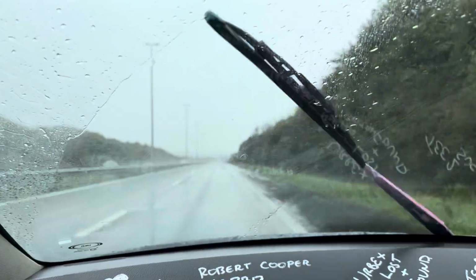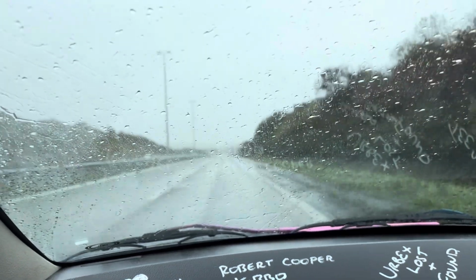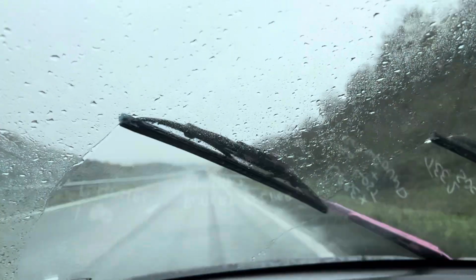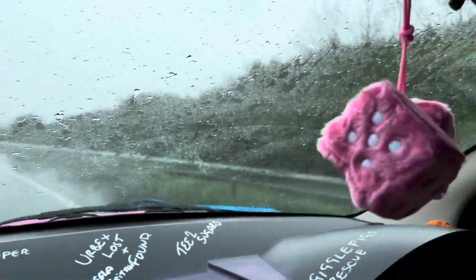I've just filled up at the local petrol station and the weather's not getting any better. In fact, it's getting a lot worse. We've already seen one accident on the way where people have actually aquaplaned and gone into crash barriers. So it's not looking really good, is it, Matthew? Not looking great at all.